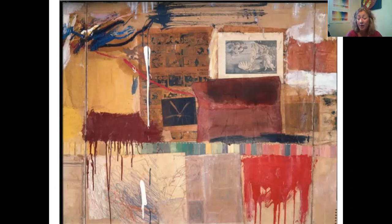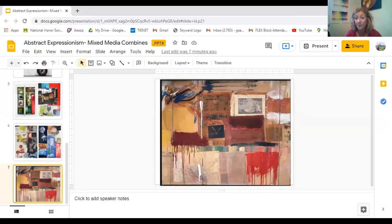People say, oh, I could do that, but you know what? They didn't. And a lot of people don't do paintings like this. And so it's these artists that are confident with themselves and try new and exciting things. This is how change is made in the art world. So I hope you enjoyed watching the four artists we studied for abstract expressionism.